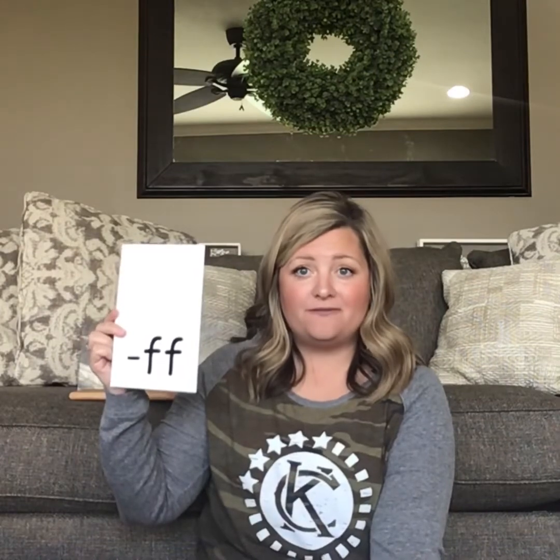TH says th and th. Remember? Both sounds. Good job. CK says k. C says k. QU says qu. FF says f. X says x. A says a and a. SH says sh. L says l. T says t. F says f. Z says z. And PH says f. Great job.